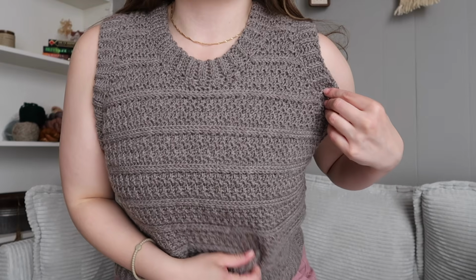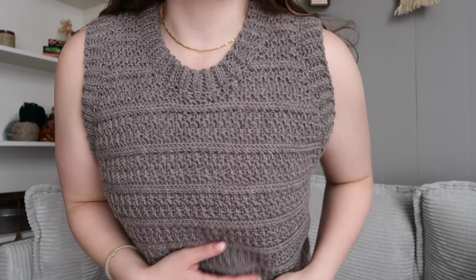And this one has the prettiest texture. It looks very knit. This is one of my crochet patterns. It came out the beginning of this year, and I absolutely love it. I'm so proud of this design. It is so cozy and so beautiful, and it just kind of has that dark academia vibe to it.